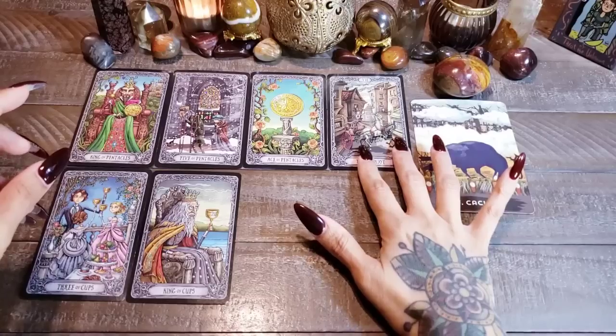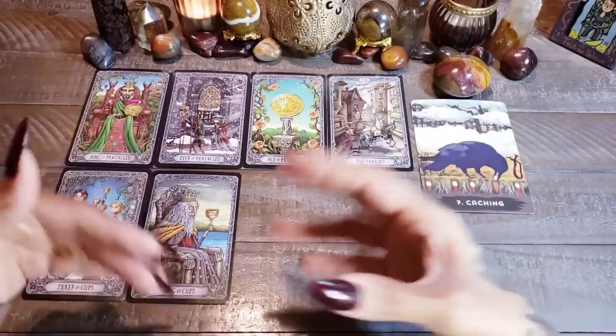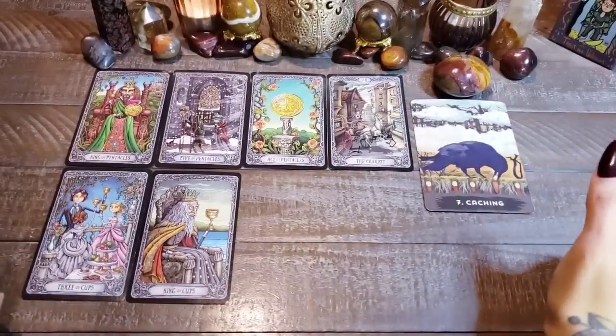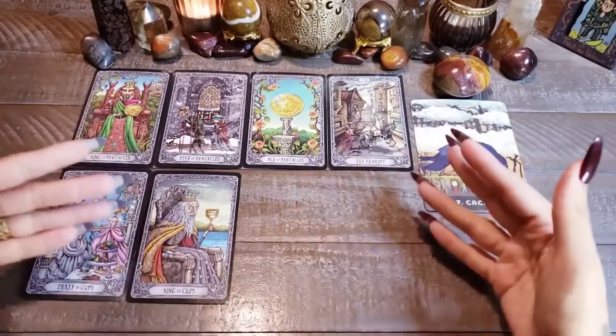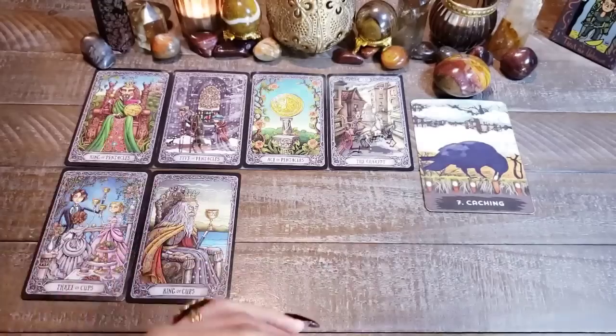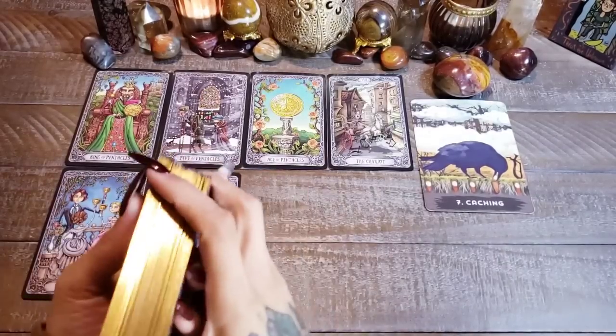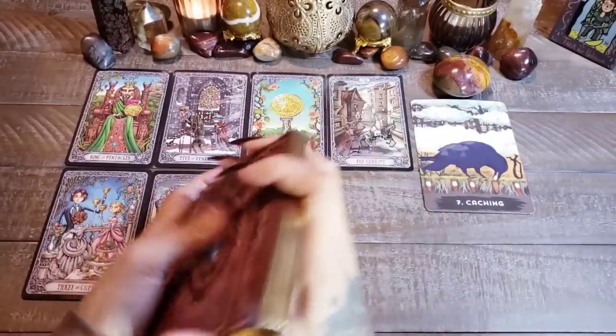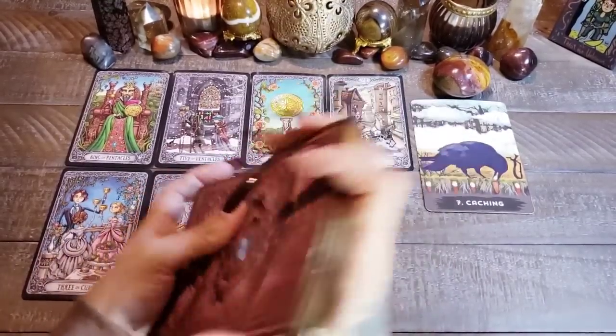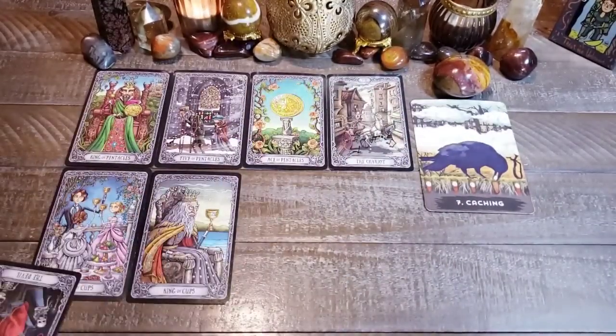The Chariot is about moving ourselves towards victory, success. So let's just say some of you have been planting seeds for something new. You've got that coming through here, that it's going to create harmony here. Let's see what else. What is the next step on your career path? We have the Devil in Reverse.